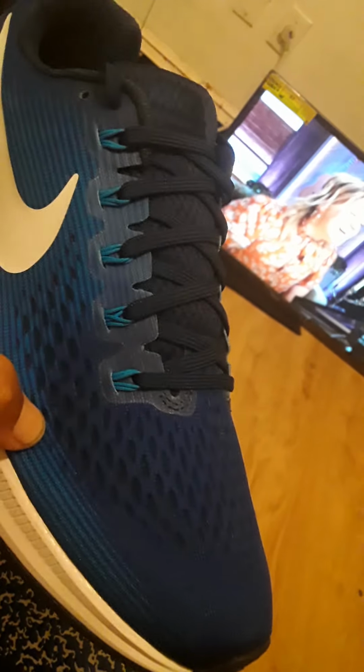In the back, you got the light for the night lights. They can see you far away. It's a very light shoe, breathable mesh shoes. Nike logo over there in blue. It's a running shoe, you can see in the bottom.